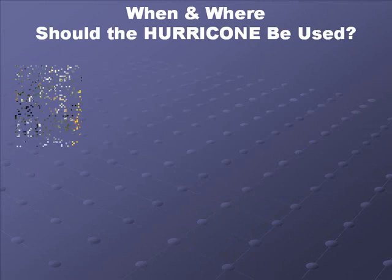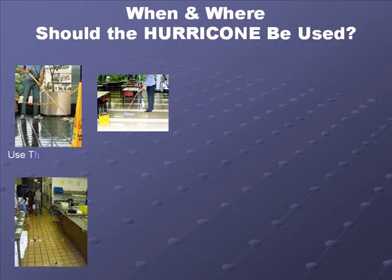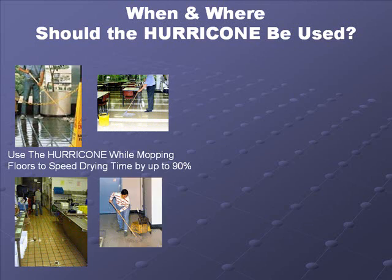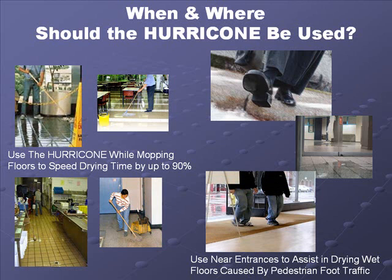When and where should the Hurricone be used? The Hurricone should be used anytime there's a wet floor to limit your exposure of a potential slip and fall accident. The Hurricone should be used while mopping floors to speed the drying time by up to 90% over evaporative air drying. The Hurricone should be used near entrances during wet weather to assist in drying wet floors caused by pedestrian foot traffic. Most establishments use removable carpets or matting in these areas, but these items quickly get saturated and act as a stamp pad for pedestrian shoes. The transition area from the entryway mat to a hard floor is a common slip and fall location.